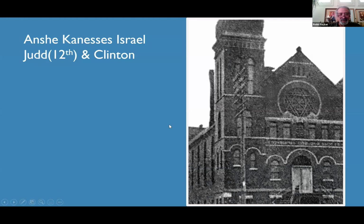Okay, we can go next. Here we go. This is Anshe Knesset Israel, which most of you know is the Russian synagogue on Roosevelt, or 12th Street, and Clinton Avenue. Next, please.